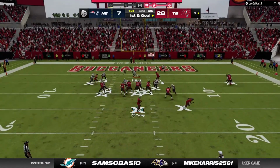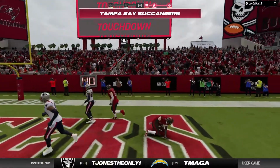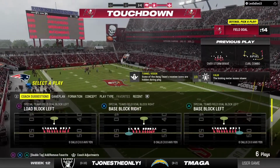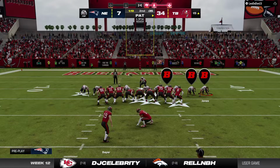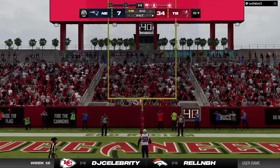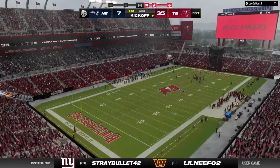Ready. Now here's Young. And he's got it. Caught in the end zone. Touchdown, Tampa Bay, from 8 yards out. And the Bucs are able to widen their lead here in this first half. Point after, right down the middle.